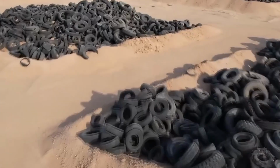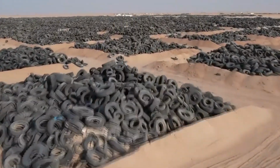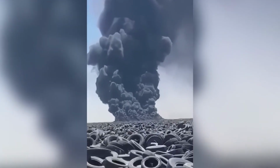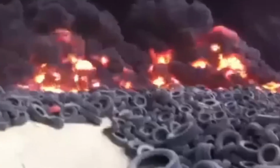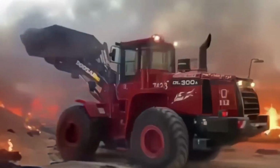Discarded tires pose a massive environmental problem. They take up space in landfills, can become a breeding ground for mosquitoes, and pose a fire hazard. Tires are also non-biodegradable, which means they can sit in landfills for hundreds of years without breaking down. That's where tire retreading comes in.